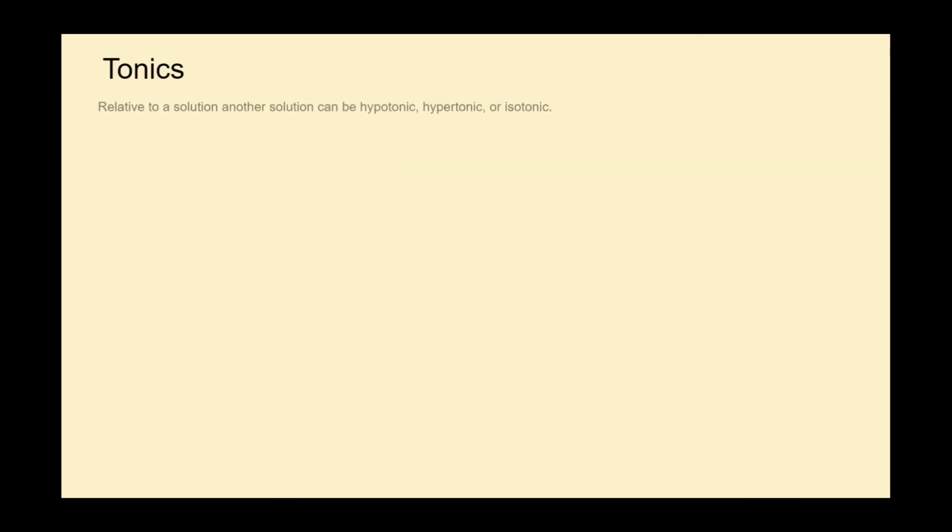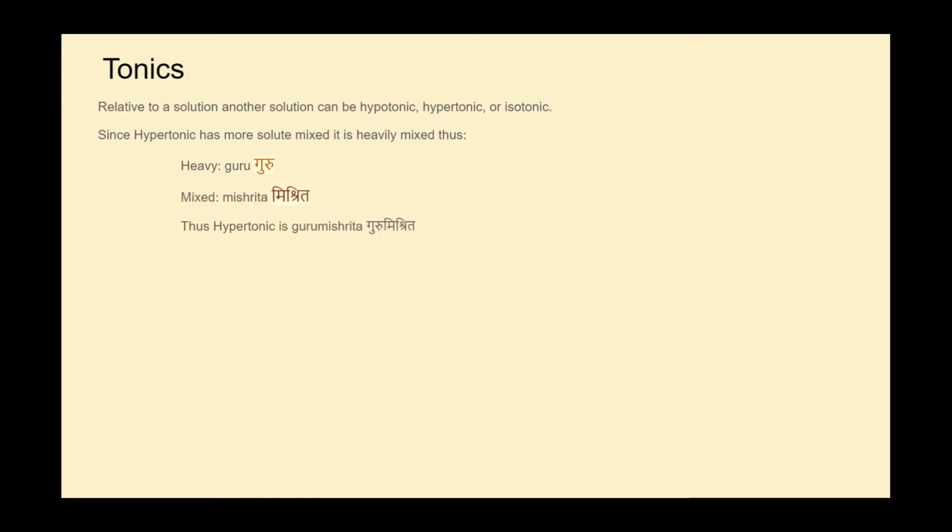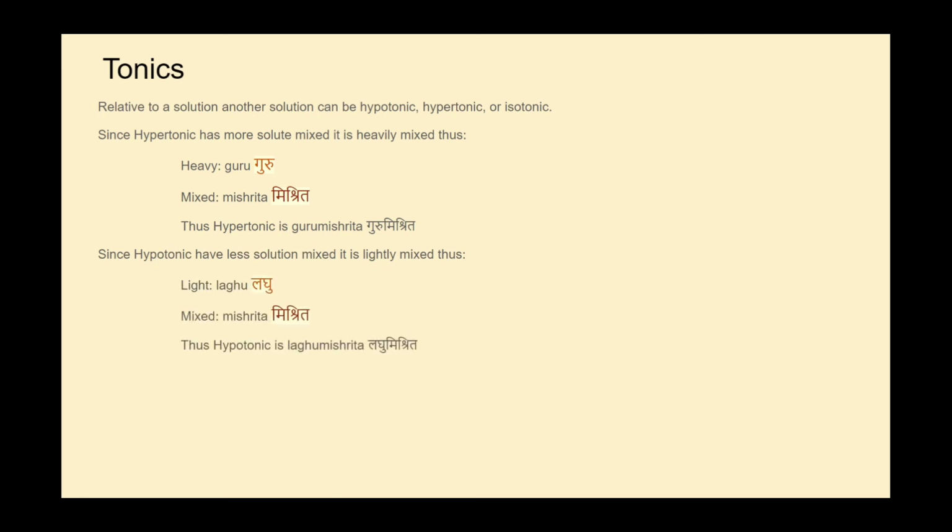Tonics. Relative to a solution, another solution can be called hypotonic, hypertonic, or isotonic. Since hypertonic has more solute mixed, it is heavily mixed. Thus, heavy in Sanskrit is guru, mixed is mishrita, thus hypertonic is guru mishrita. Since hypotonic has less solute mixed relatively, it is lightly mixed. Thus, laghu in Sanskrit is light, mixed is mishrita, thus hypotonic is laghu mishrita.